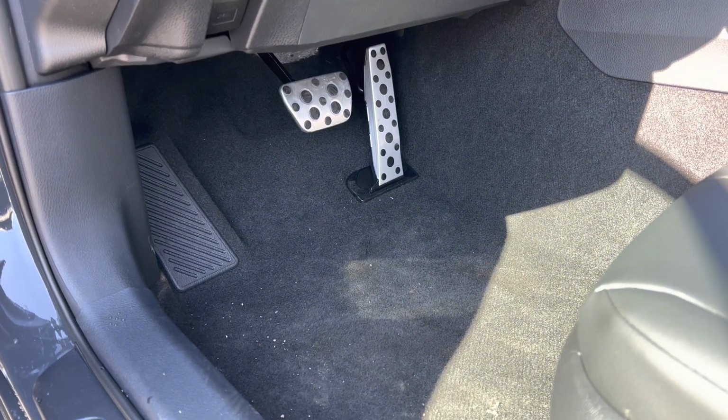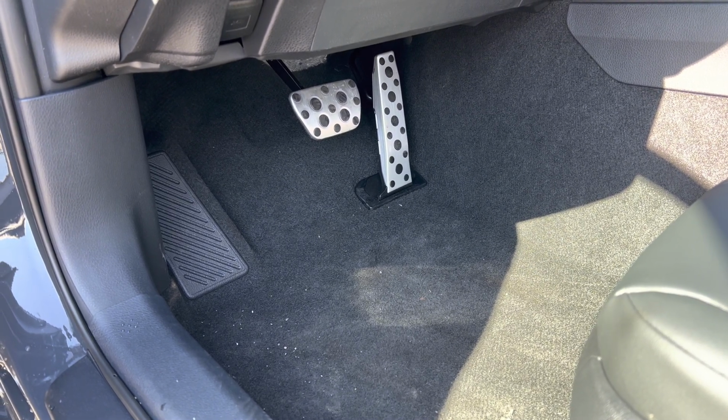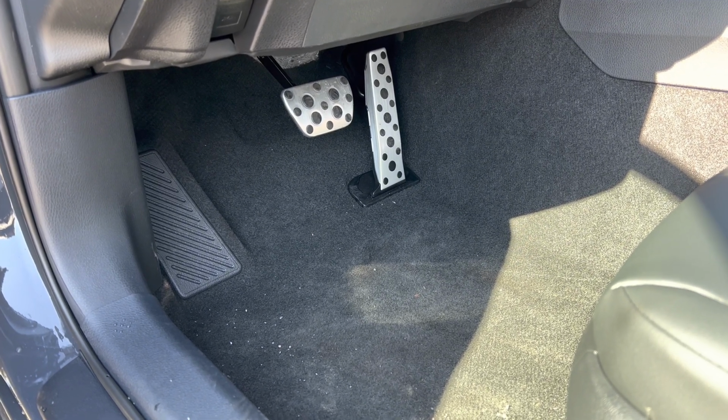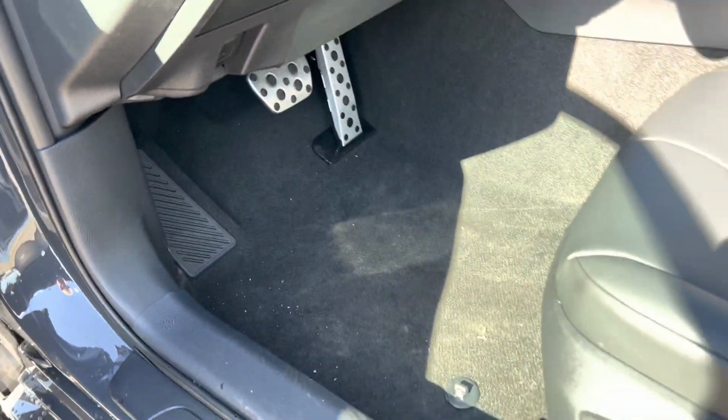Starting with the footbox, a nice large dead pedal, brake and accelerator. We have aluminum finish on the brake and accelerator. Would have been nice to finish it off with a little aluminum finish on the dead pedal. Let me know what you think. We do have the TRD carpeted floor mats in the trunk.